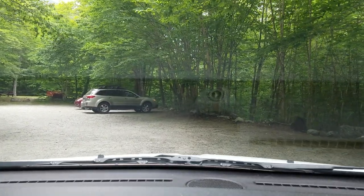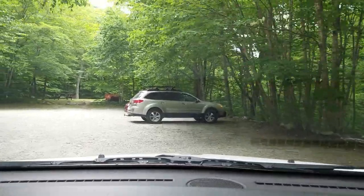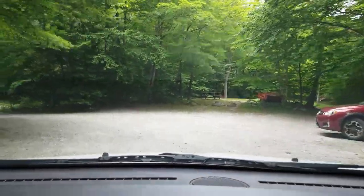Okay, so now we are pulling out of the Smugglers Notch picnic area. We'll head back up and over.